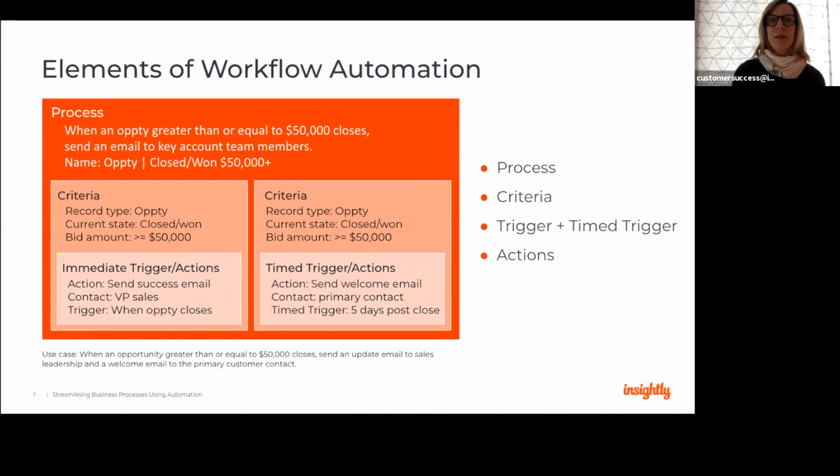The email is going to go out as soon as the opportunity is closed won. In the second case, you'll send a welcome email to the primary contact at the customer with a time trigger 5 days after the opportunity was closed won to give your team time to group and prepare. All the actions triggered by workflows will be added to a queue, creating a log showing that your workflows are firing or going to fire, so you can ensure that the processes are handled successfully by Insightly.